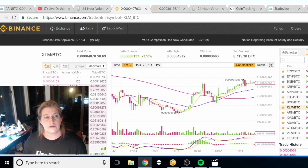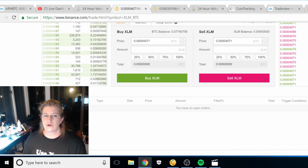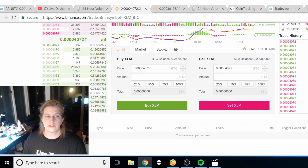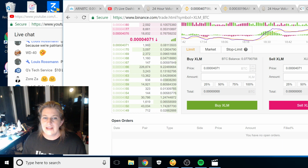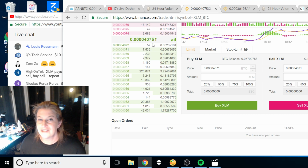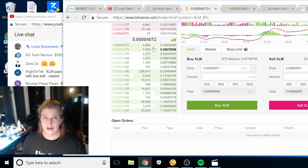Here's how you would do that if, let's say, XLM was on your list and you wanted to buy it. Then you would scroll past the chart and go down here to buy or sell XLM. The price right now is constantly moving around. So here it is right now. It just traded for 40.71 Satoshis. Oh, it just went up to 40.75. Oh, it went down to 40.72.